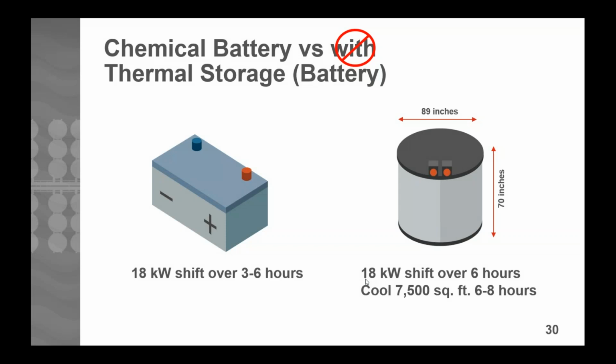And finally, I'm going to start looking at the comparison of electric batteries and thermal batteries. And it's not a matter of versus. You have to think of these as we're going to need all types of energy storage to satisfy our energy storage needs and make these renewables dispatchable. And so it's really not chemicals versus thermal, it's chemicals with thermal when you go into buildings.